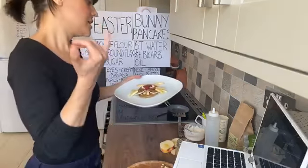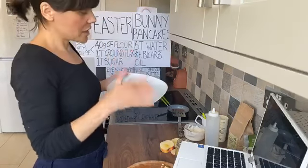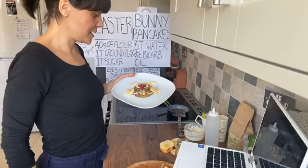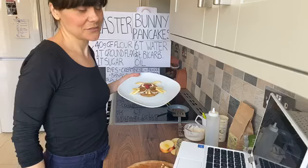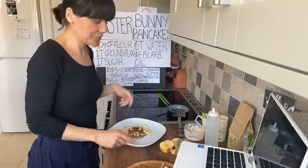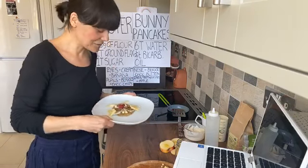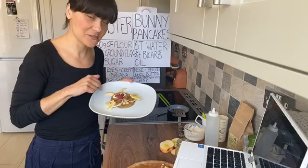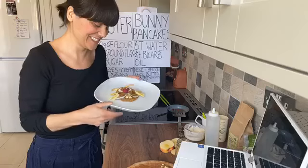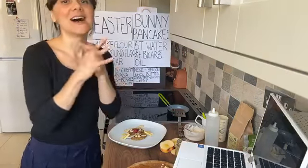Of course, you might want more sweetness with this, but just serve it with whatever syrup you want to have on the side, and then you can pour your syrup on and devour it. Okay, so guys, thank you for joining me for this Easter recipe. I love how you can just change the position of the ears and you change its expression. Hours of fun, absolutely hours of fun.